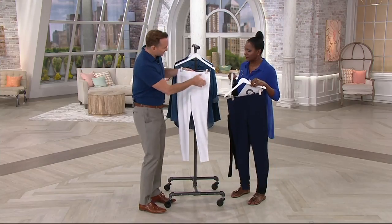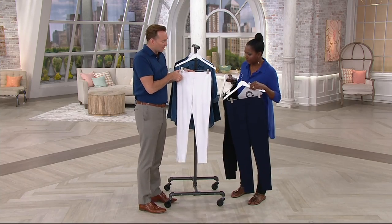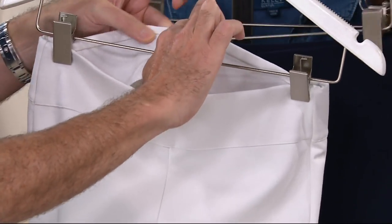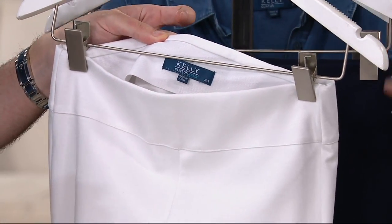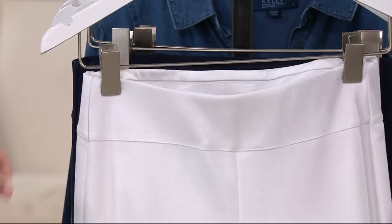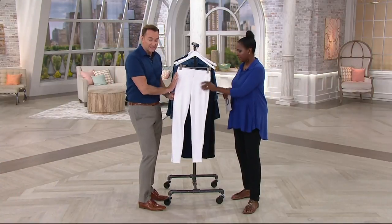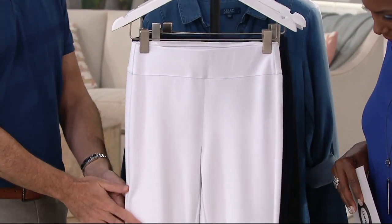And the great thing about these pants is, maybe it's easiest to show on the white. I think so, because you can see the nice wide waistband here. This sort of keeps everything in place. Look at that full waistband there. That's like an inch and a half, almost 2 inches of that waistband. So if you have a little tummy issue that you want to just feel sucked in, this really does that for you. Fits nicely through the hip and then all the way down the body.